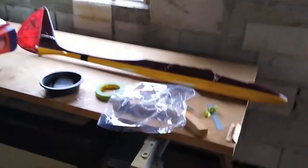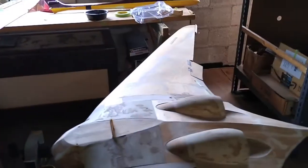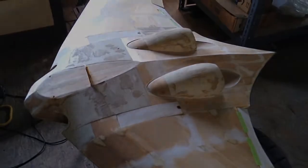I had the plane on this table, and there's what's left of the jig, but that table's warped, so I have to get a new one because it's been sitting in the sun for eons. So let's turn it over and we'll get another description of what's on the bottom.